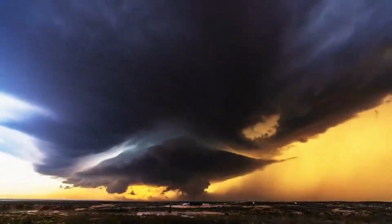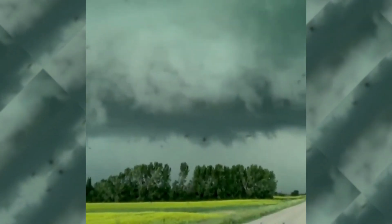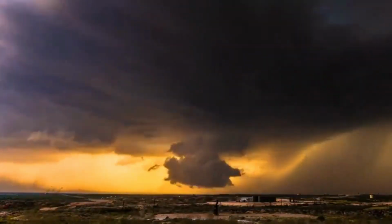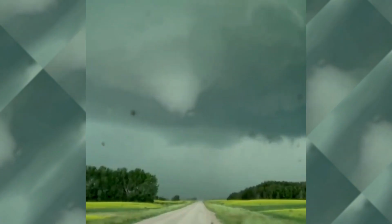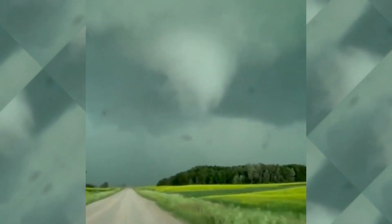Analogous to cancer cells in a living organism, supercells differ from regular thunderstorms in that rotating their updraft allows them to overcome the self-limiting mechanisms that lead to the death of regular thunderstorms. Once formed, a supercell can perpetuate itself for an appreciable length of time, even encountering an environment hostile to the development of new storms.